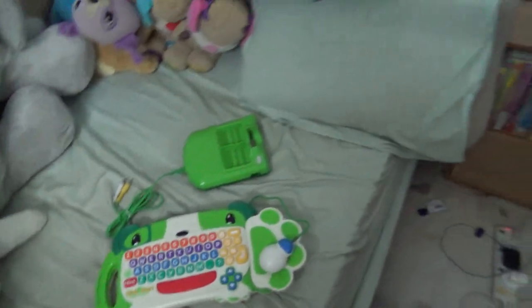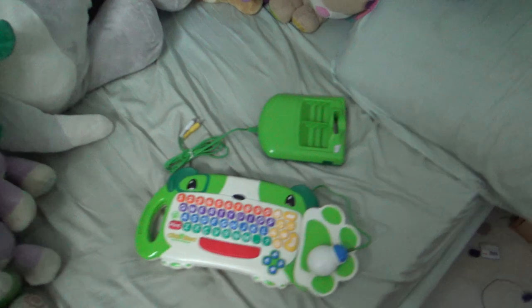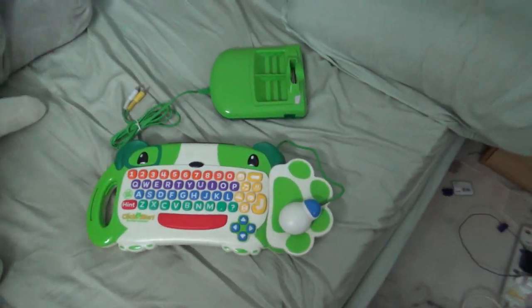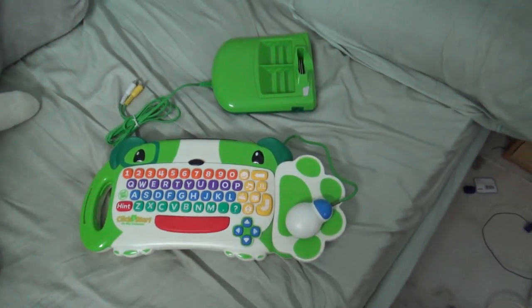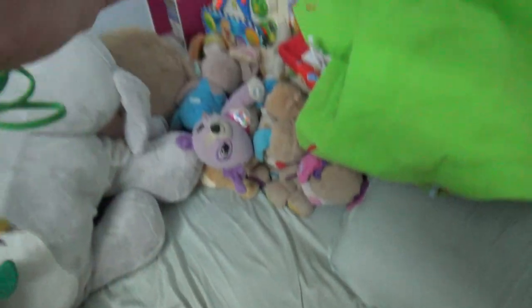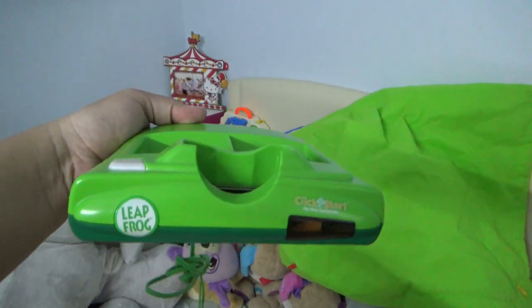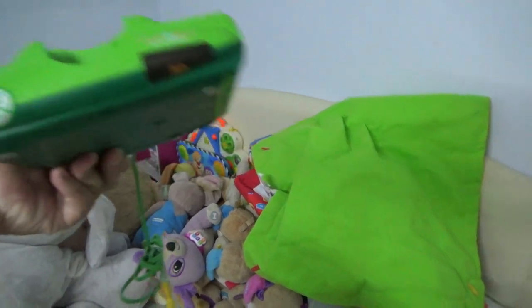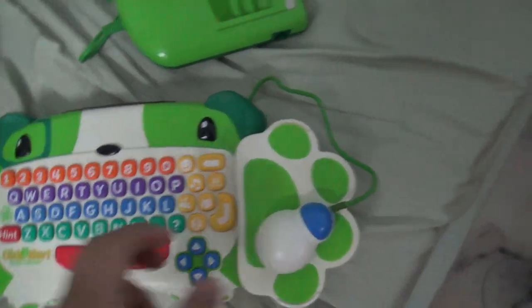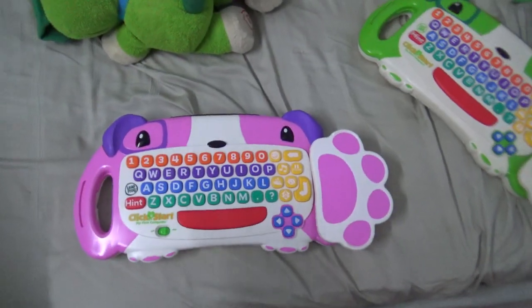Leapfrog was founded in 1994, but it wasn't until 2007 that Scout had his first appearance, as part of the Clickstart My First Computer set. You can see this thing has a TV unit. This basically runs embedded flash with a cartridge slot and an IR receiver on the front. And then we have the IR keyboard with optical mouse, very nice. They eventually introduced a Violet version as well.